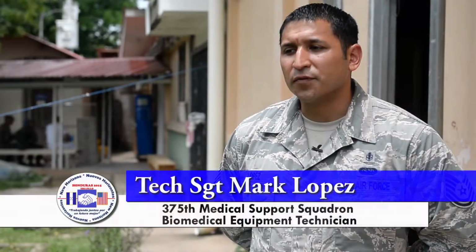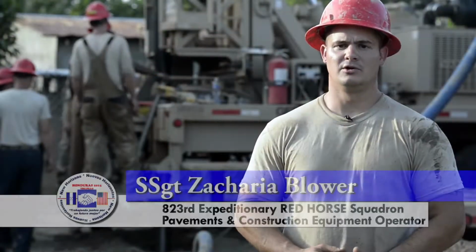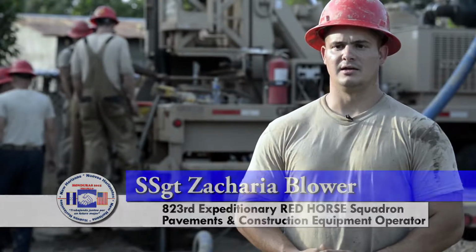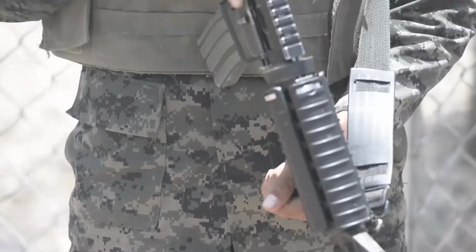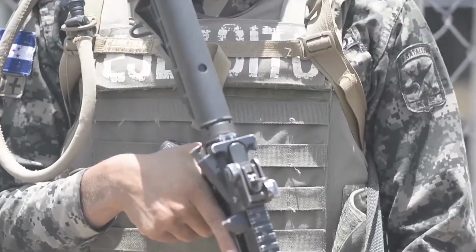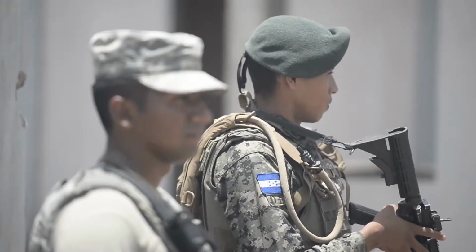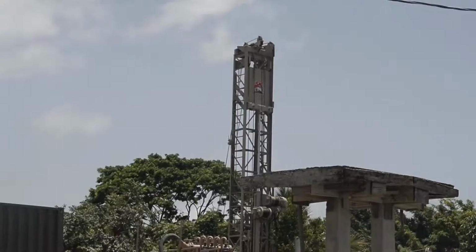It's a collaboration for a common goal. It's to help each other out, and I think that's exactly what we're doing here. Working well with the local Honduran army and them pulling security for us, keeping us safe, doing the convoy back and forth from the hotel to the job site, doing the patrols around here during the day and the night, making sure that we're safe.